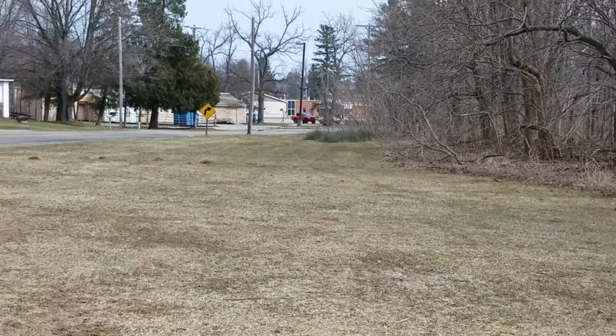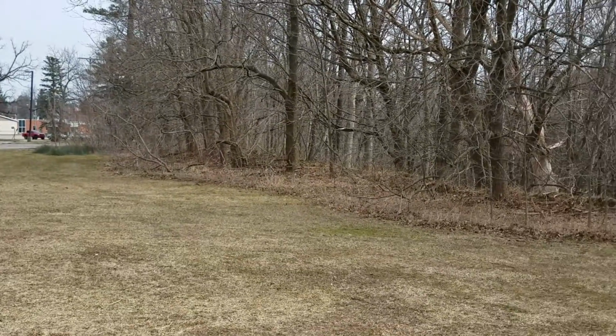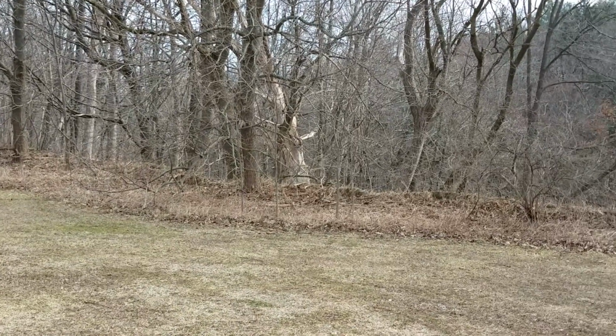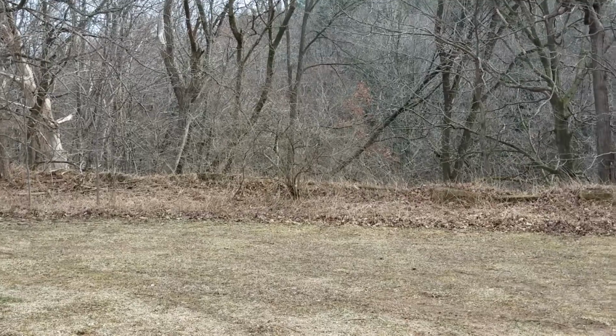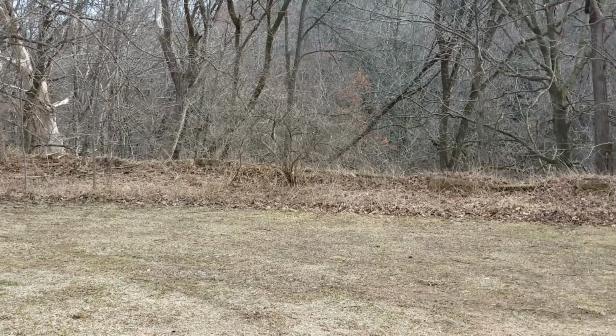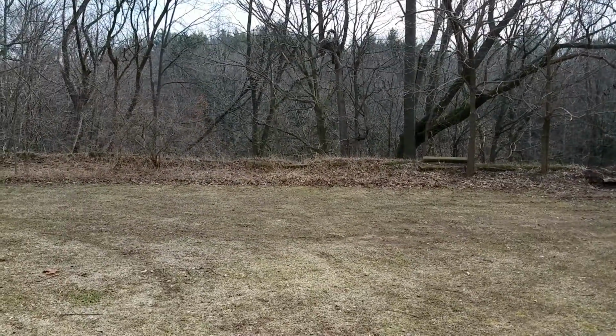And to the right here we have a tree line, and that is also the top of the property. From there it goes down to the creek. If you listen, you can actually hear some water running down there. It's had some rain. So here's the property.